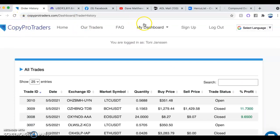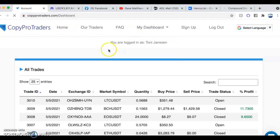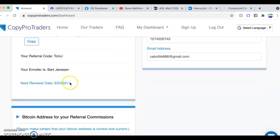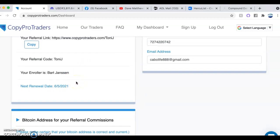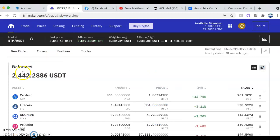And you know what? Let me just show more. Okay. So 6/5 is the next renewal date. Again, the account's at 2442. All right. It's going to be going up. I think by the end of the day, it'll hit 2,500 easy, very easy.